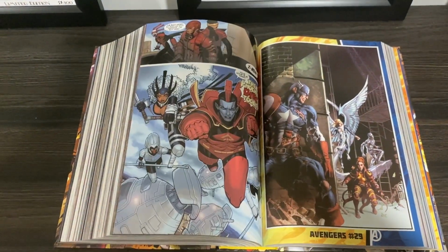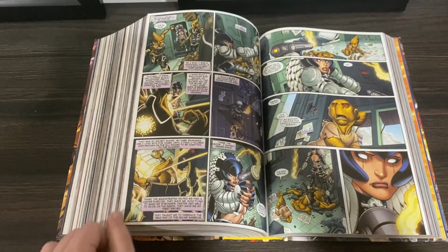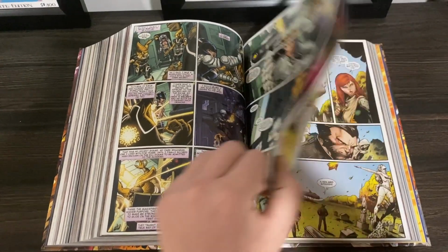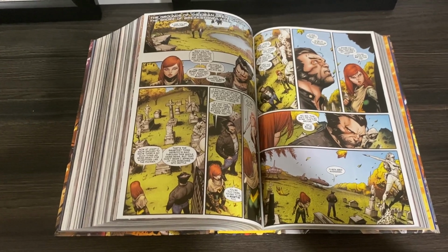There are also a lot of artists that worked on this book as well, and there's a bunch of different writers in this book too, since there's so many series involved with this. But the main story, I think, mostly features the work of John Romita Jr., which is very noticeable.